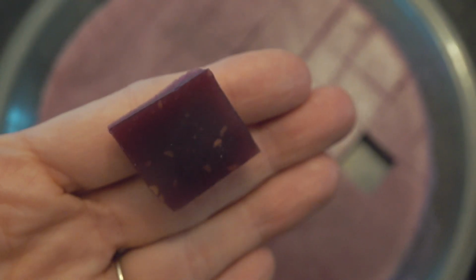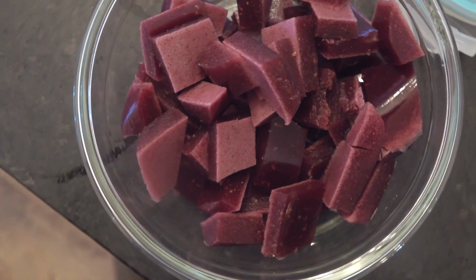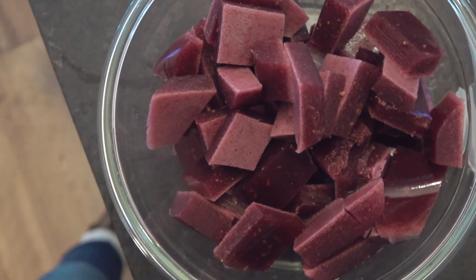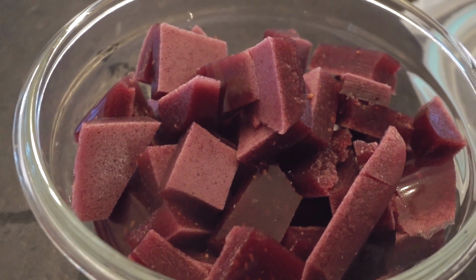I cut the gelatin into little cubes. Now I will say, for my first attempt, these were actually pretty decent, but I don't know if it was the temperature or the speed. I do wish that the gelatin had blended even more.